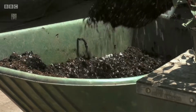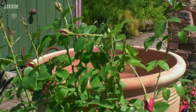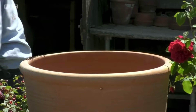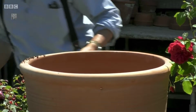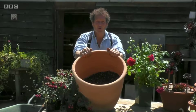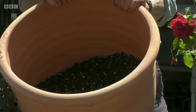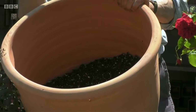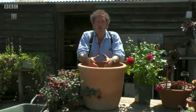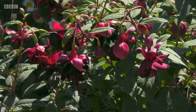I've mixed up a barrow of compost, coir-based compost, and I've added sieved garden compost, some leaf mould, and a bit of perlite. Now, you can see that the pot is about a third full. There's a decent amount of compost underneath for the roots to get down and get really strong. And just remember that a plant is only as healthy and as vigorous as its roots.